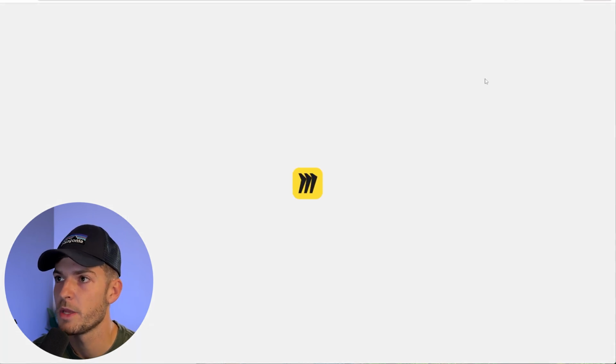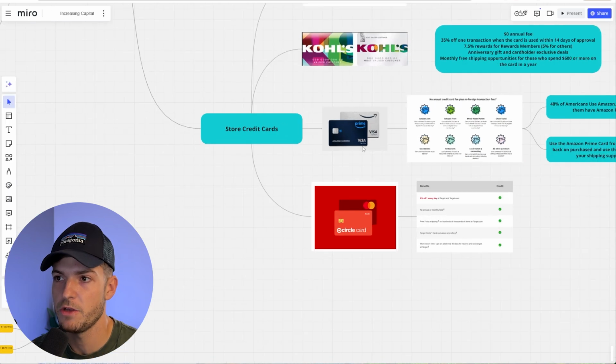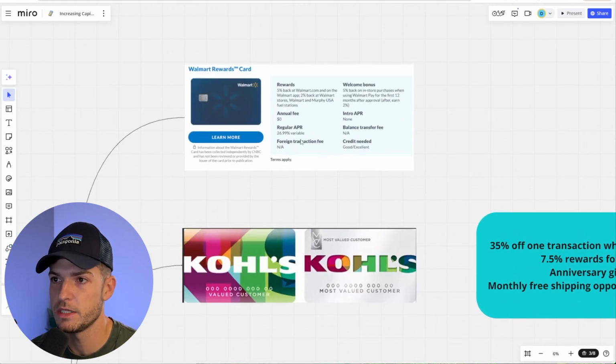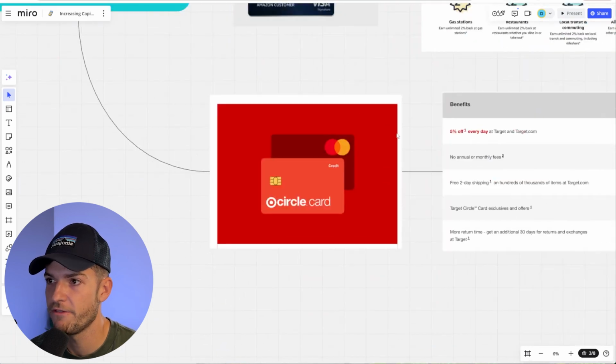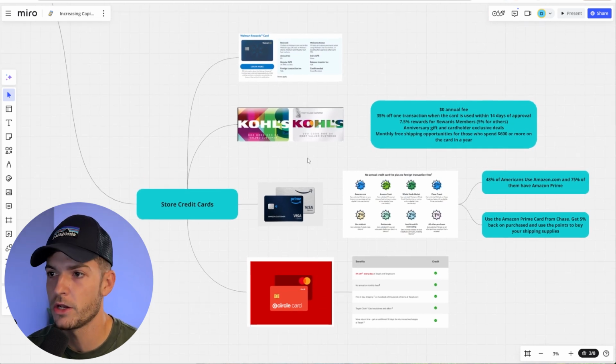So other thing is credit cards. Now this is huge, especially if you're placing a lot of orders from Target, a lot of orders from Walmart. These places that have these store credit cards will give you back pretty insane cash back, like Walmart, 5% for everything. Same thing for Target, 5% off Target.com every day for everything, right? These are the things you want to be utilizing if you're buying a lot of inventory from there.